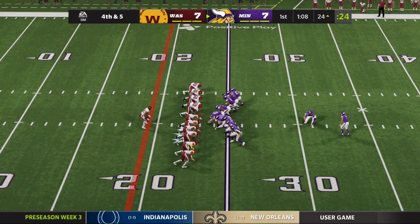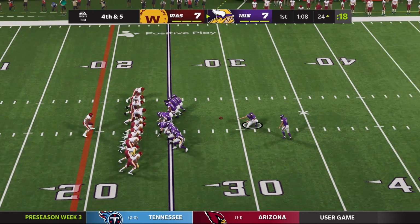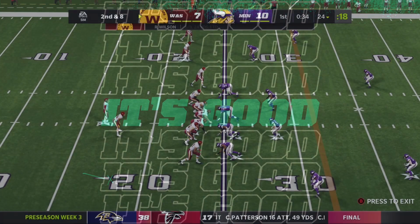And that's good. Now the Vikings will send out the special teams crew here for a field goal try. From the left hash, this will be a 41-yarder. And his kick is good. And they take the lead here.